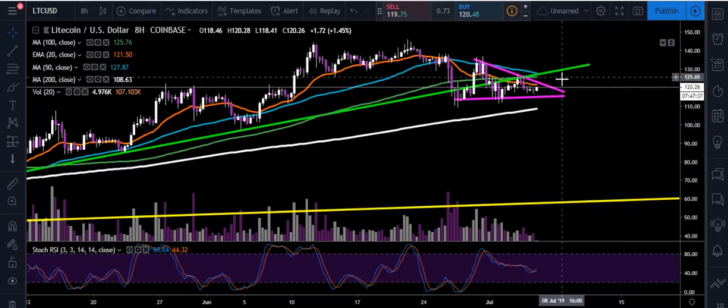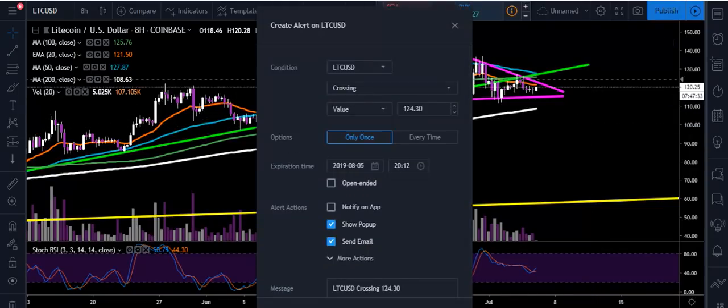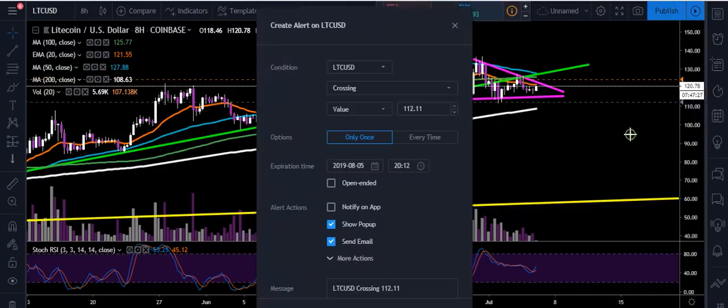My alarms, I'm going to set some alarms here. We're going to put one at 124.30, and then I'm going to put one, guys, about 112.11. So those are going to be my alerts right there. That's what I'm going to be looking at.